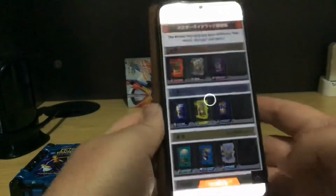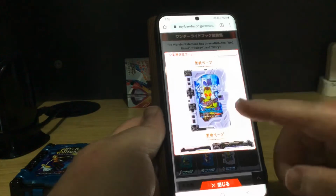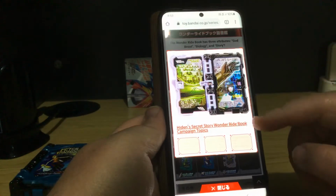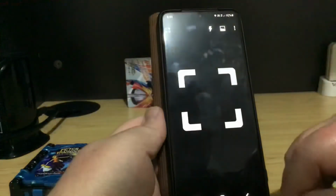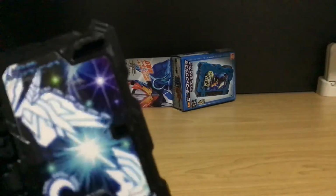Now, this one here. This is a promo item that you got with the sword driver. Here we go again. And I don't mean here we go again.